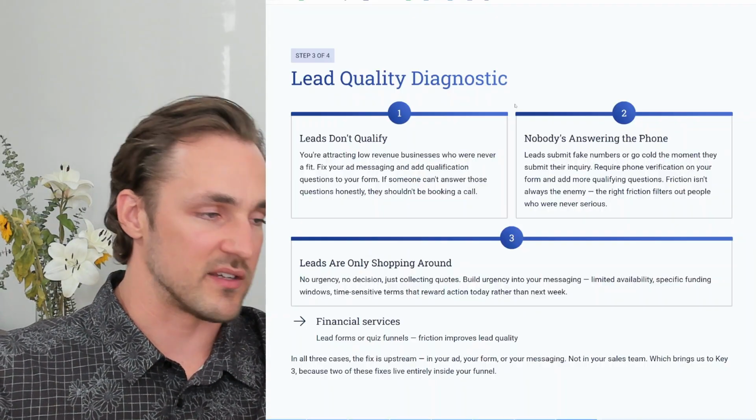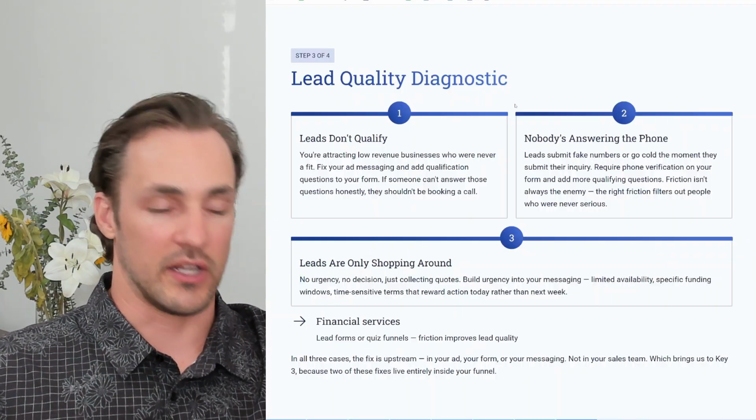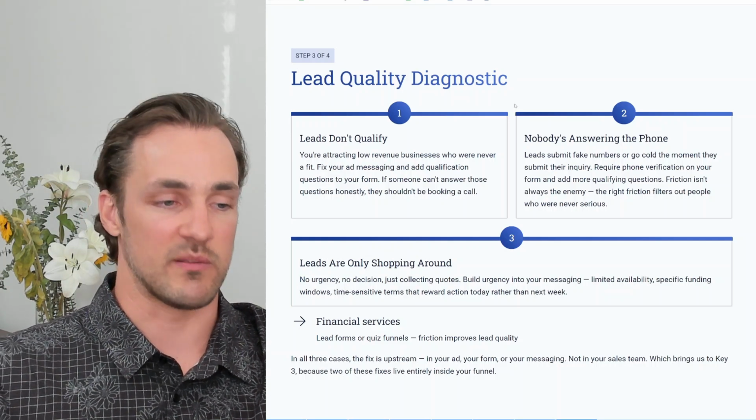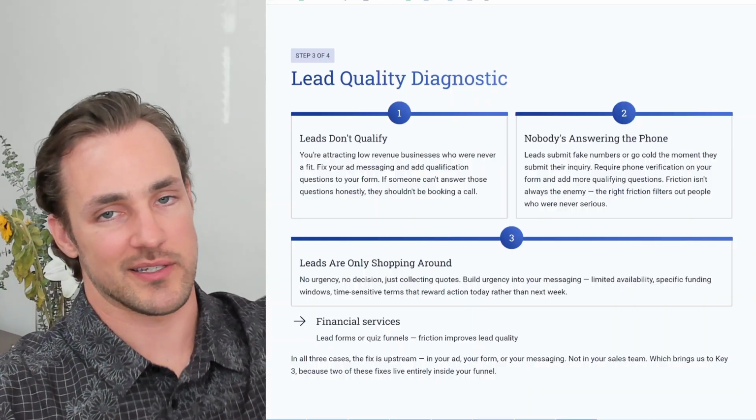So in all of these cases that I've shared, the fix is upstream. So it's going to be in your ad, in your form, or in your messaging. It's not specifically going to be a sales team fix. This brings us to the next key because these fixes can be found inside the funnel.